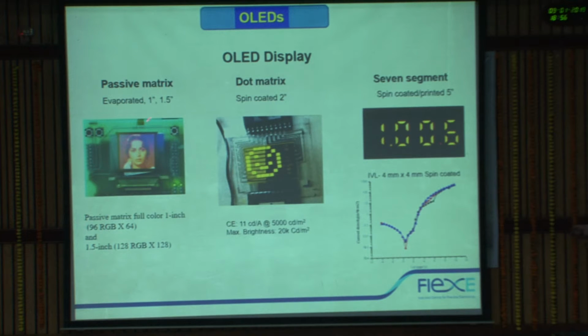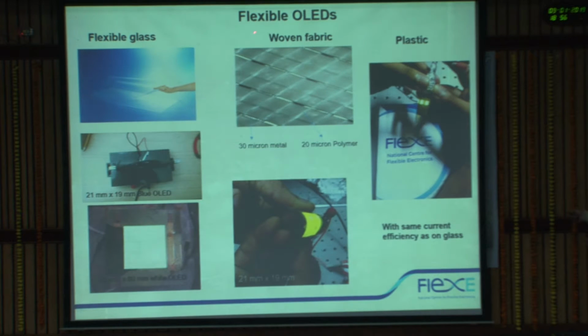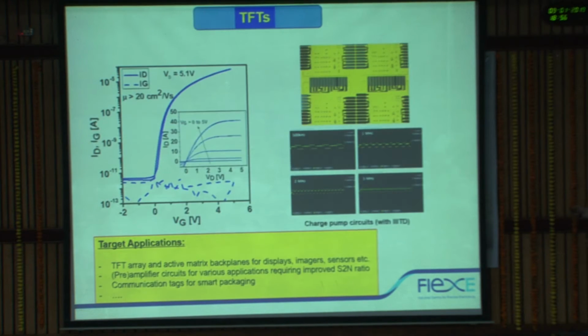Another activity is OLEDs, and in fact, this was the prime activity on which the center started. The technology was developed in 2005, and since then it has moved on. Now, apart from passive matrix, there's dot matrix printing and there are 7-segment displays. And now our team colleagues are making flexible OLEDs for different applications like flexible glass and woven fabric. Another area is TFTs, because that becomes the backbone for many of the other applications.